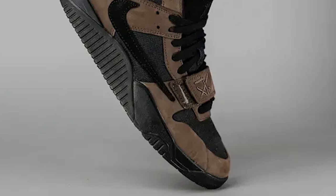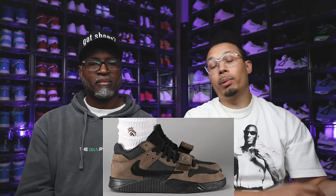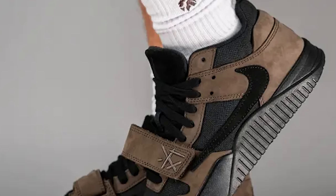We have the Jumpman Jack Dark Mocha. Wasn't this supposed to come out before? I think so. I think we did talk about these before. So this is $200 retail. Travis Scott's first model, the Jumpman Jacks. Now they are coming out in this colorway. We've seen a couple other colorways. We saw a bunch of other colorways set to come out. There's a navy version, different colors, lime green, different stuff like that. These are clean. I love these.